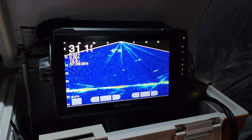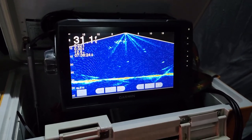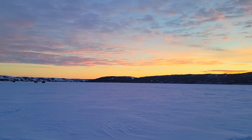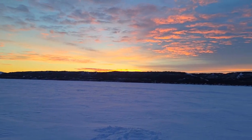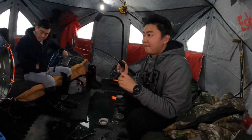Almost time for the morning bite. Wish us luck. It's 7:38 a.m. and we're starting to see fish move around. It's about 8:45. Beautiful sunrise. Still cold out, but beautiful.